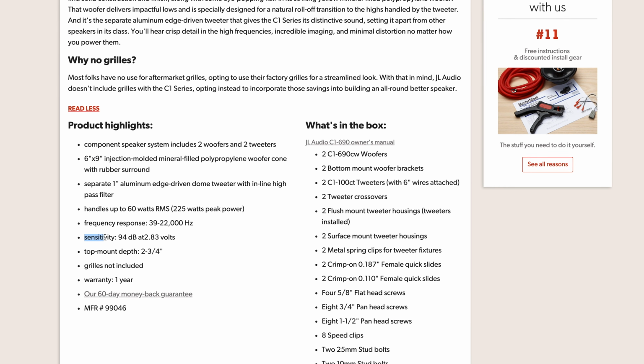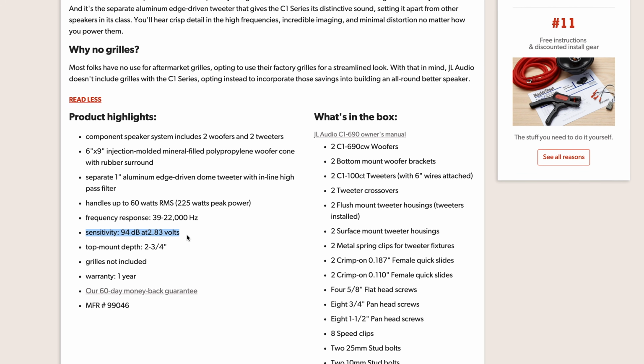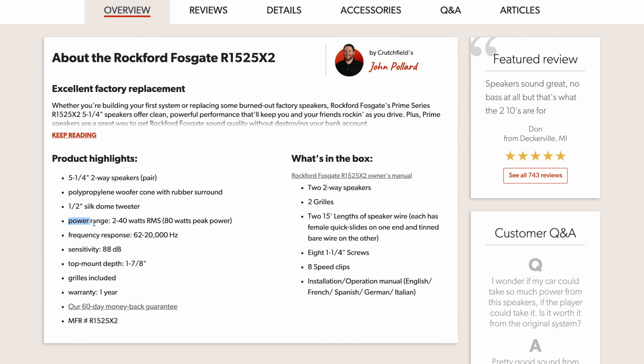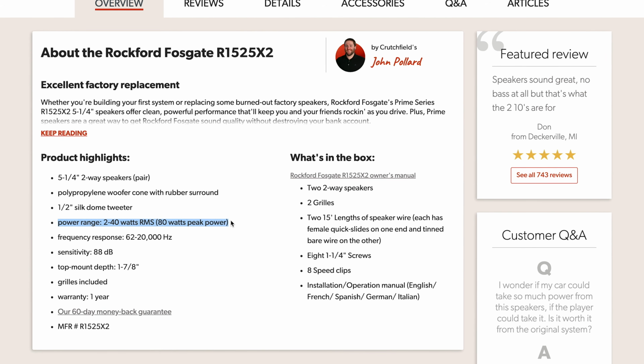Those speakers will do more with less power, which is important because your factory radio doesn't have a lot of power. So higher efficiency speakers will sound better than lower efficiency speakers when you are using a factory radio. You also want to look at the power handling of your speakers. You don't need speakers that can handle a lot of power. In fact, you want speakers that can work with not much power at all. And if the speakers you're looking at have a power range given, look for a very low number. For example, some speakers will work with as little as 2 watts of power.